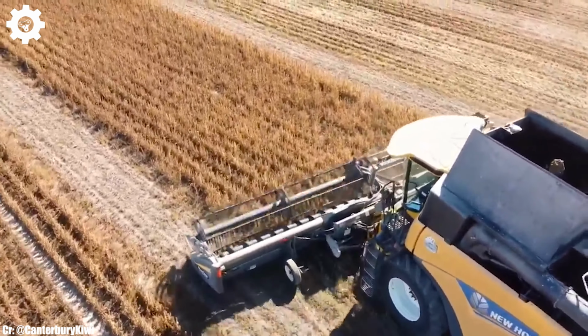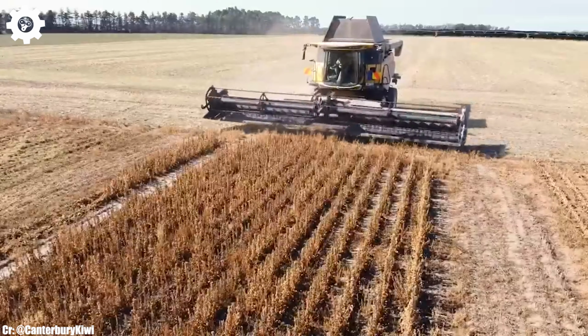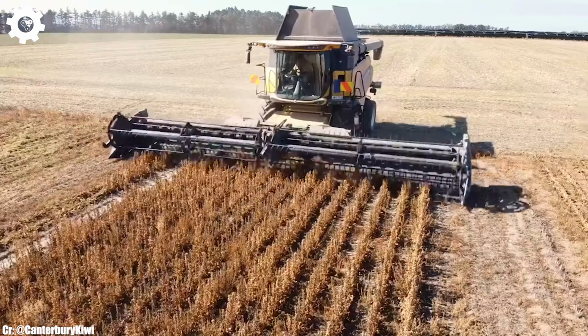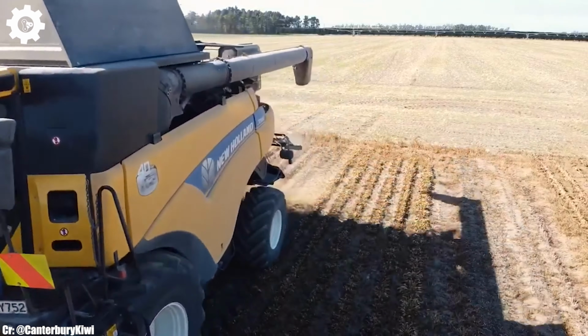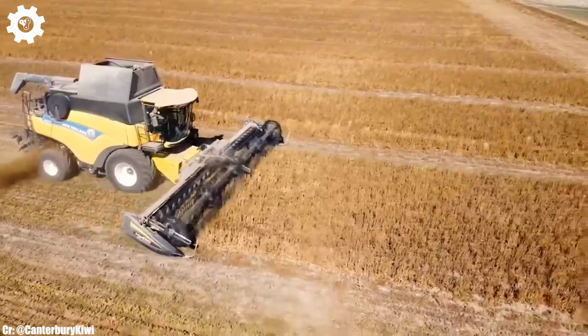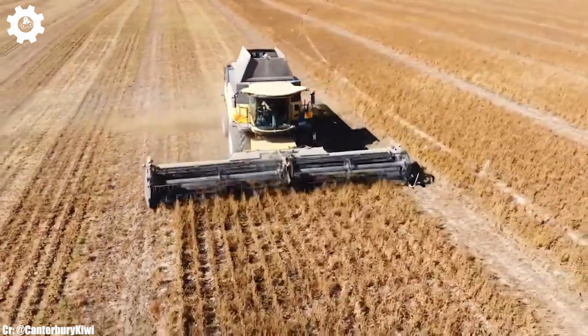The CR9.80 features New Holland's acclaimed twin-rotor technology, which optimizes crop flow, reduces grain losses, and enhances threshing and separation performance, resulting in high-quality grain yields and reduced fuel consumption.